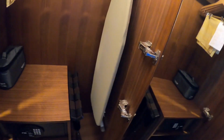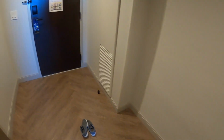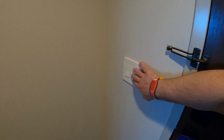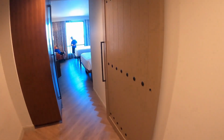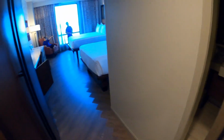A nice little closet area. There's your steam iron. Safe, more storage, place to hang stuff. Ironing board. Extra pillow and blanket. Another mirror. This is really nice. I like that. Nice little entry area. And it does have the master lighting switch. It kills the lights over here and in the bathroom. And the lights over here. And the lights over there.